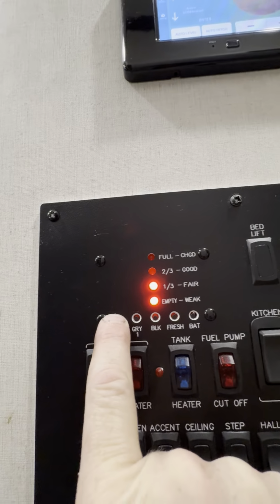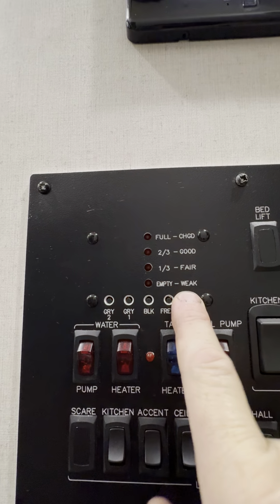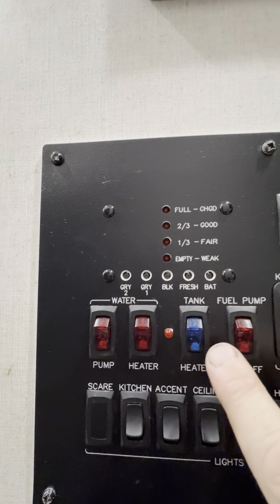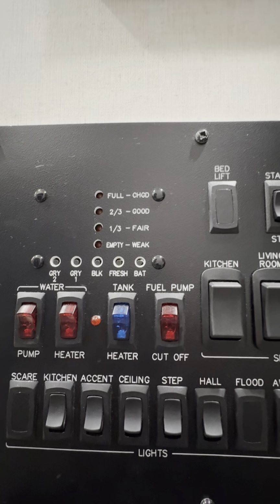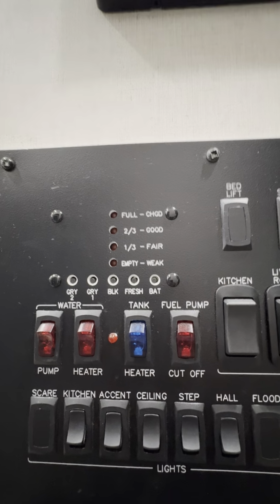You have tank level buttons here that you can push, and they'll highlight lights to show you condition of what's in your tanks or battery condition or anything like that. All these switches are labeled real well, by the way. It does have tank heaters on it, so it'll have like little warming pads on the tanks. So if you get into cold weather camping, it'll keep the tanks above freezing so they work properly.